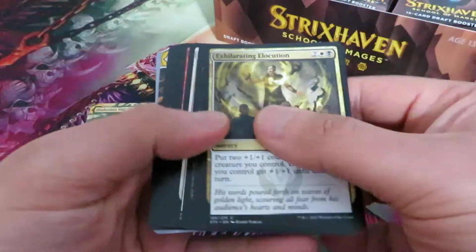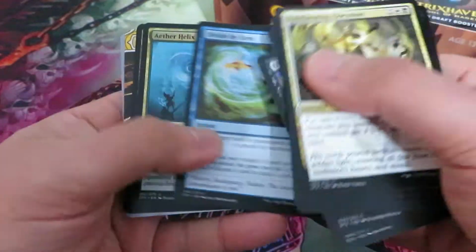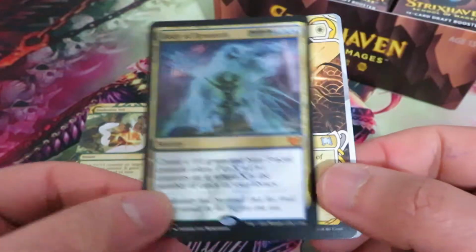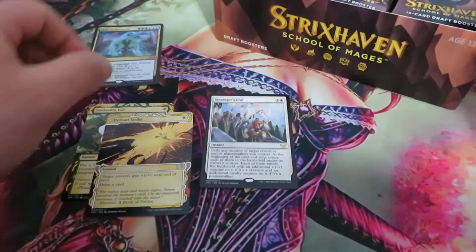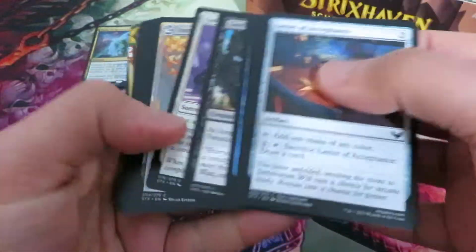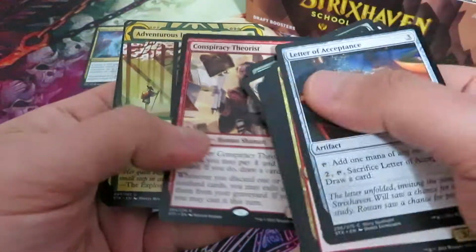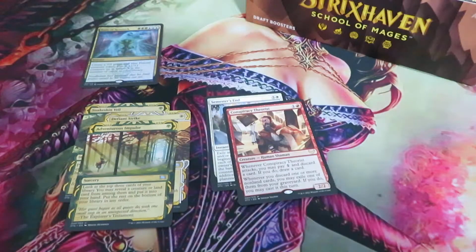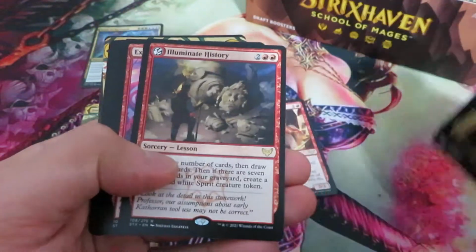There are a couple of good dragons. There's the first mythic card, Body of Research. Very interesting card. First mythic card, not bad. I was saying there are a couple of good mythic cards, especially the five dragons and the planeswalkers. There's the Theorist. But then there are cards like this Body of Research, more targeting Commander than Standard.